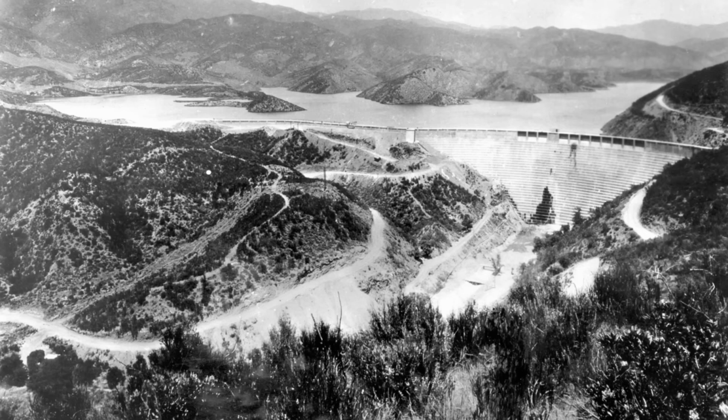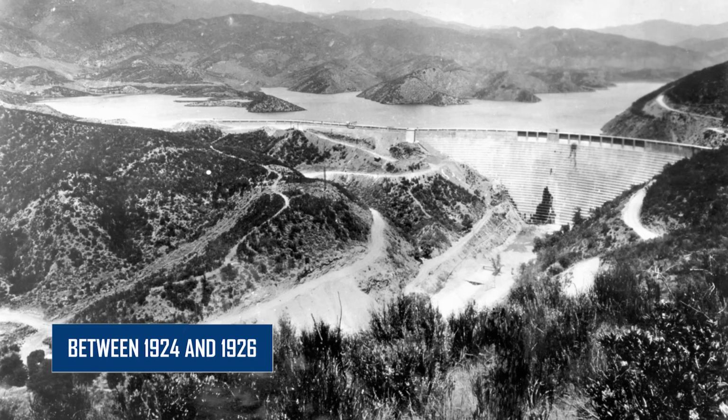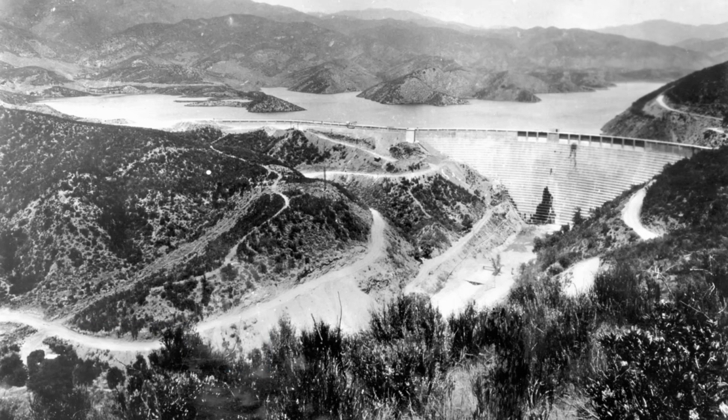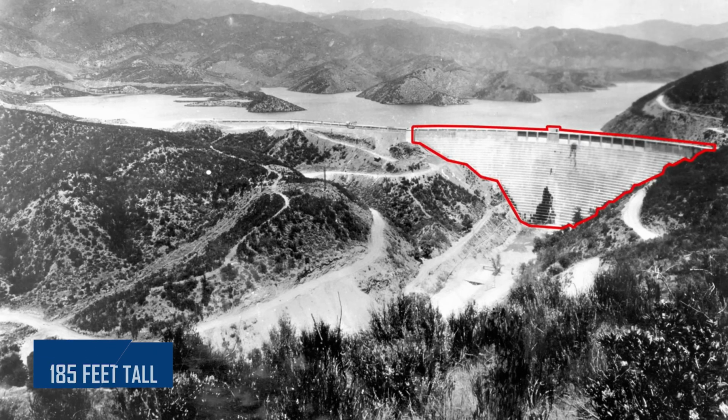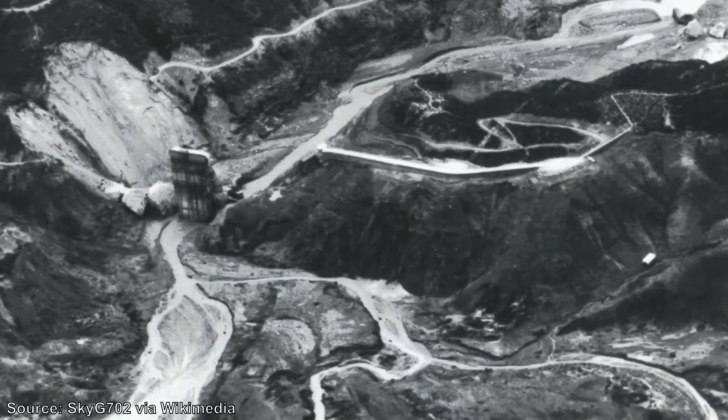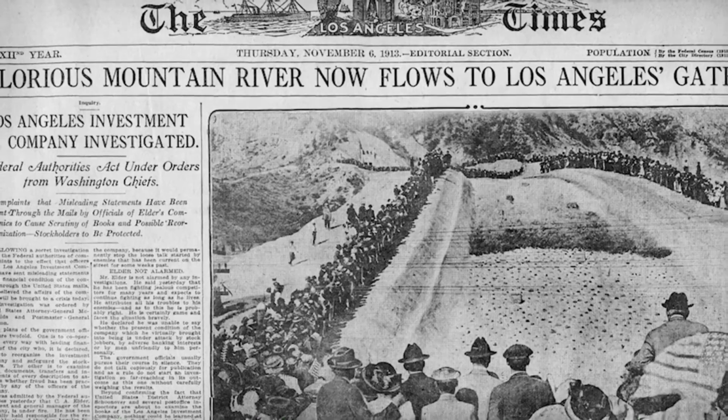in U.S. history. The St. Francis Dam was built between 1924 and 1926 as part of the Los Angeles aqueduct system to augment the city's water supply. Designed by William Mulholland, the dam stood 185 feet tall and spanned 700 feet in length. However, after its completion, the dam showed signs of structural concerns.